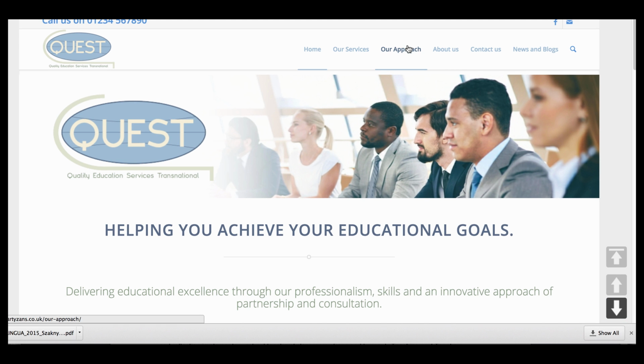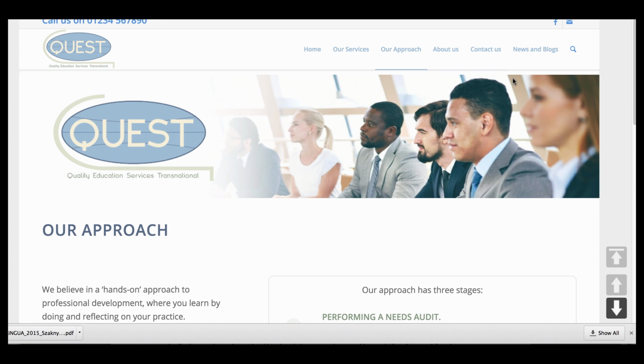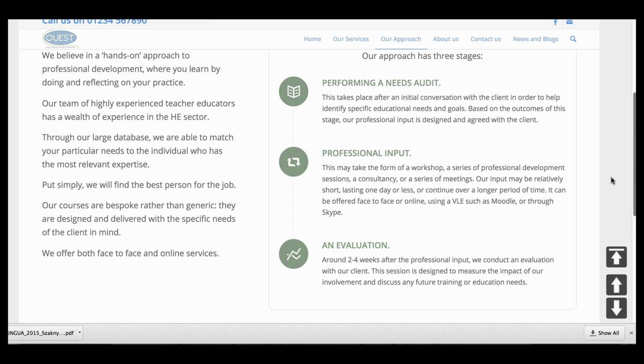So moving now to our approach, again, I wonder whether there might be a pull down menu here like there was on the first one, our services. Again, the banner needs to go. And the rest of that page seems to be pretty well okay.